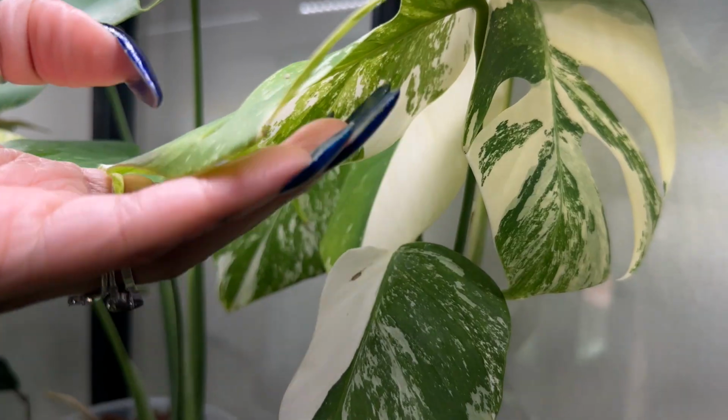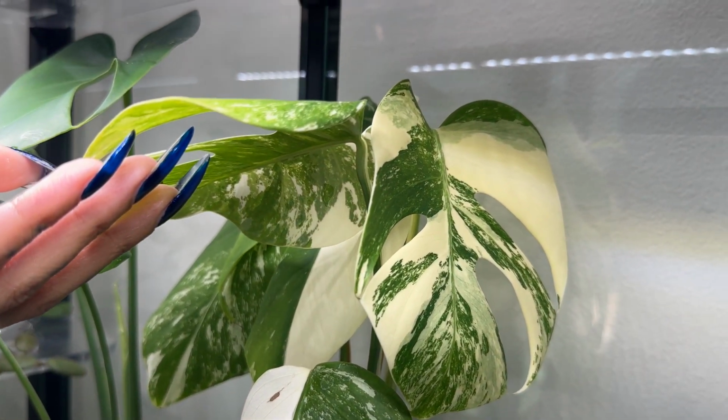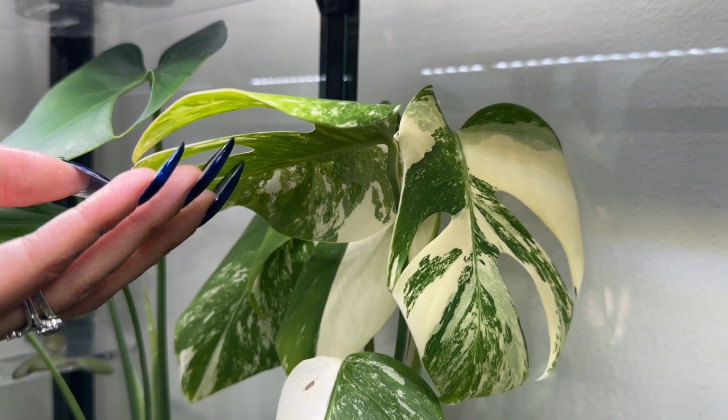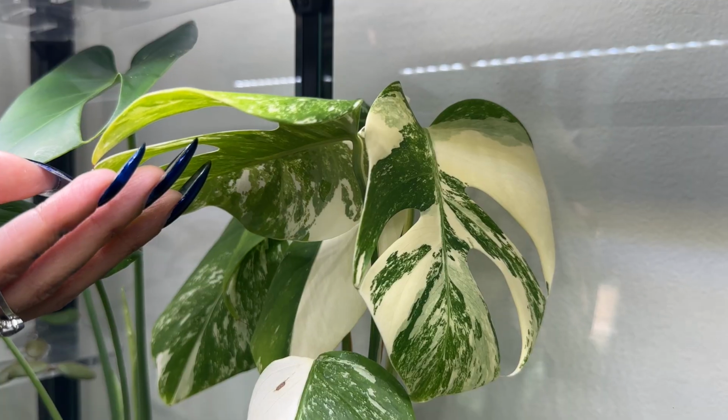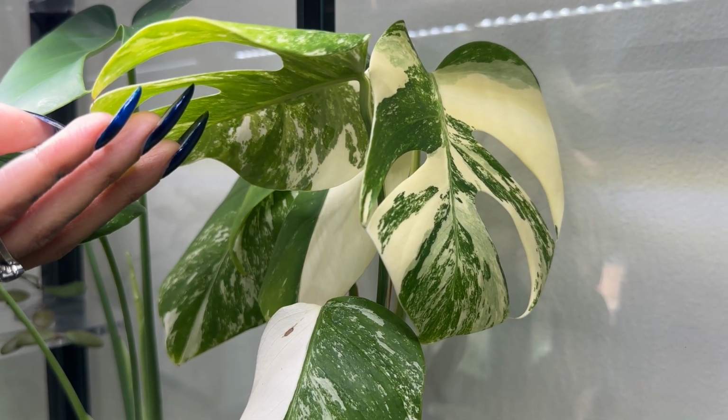Really quick sidetrack, one of my Monstera albos just gave me this beautifully marbled variegated leaf that I just had to share with you. She's been a bit of a slow grower because she's a mid-cut, however, she's the only stable variegation albo that I have. This is an absolutely stunning leaf to start off the spring season.